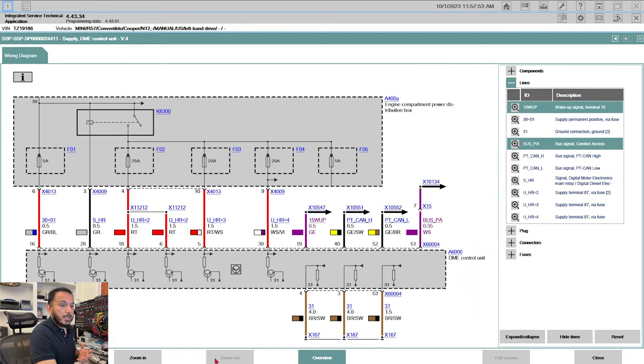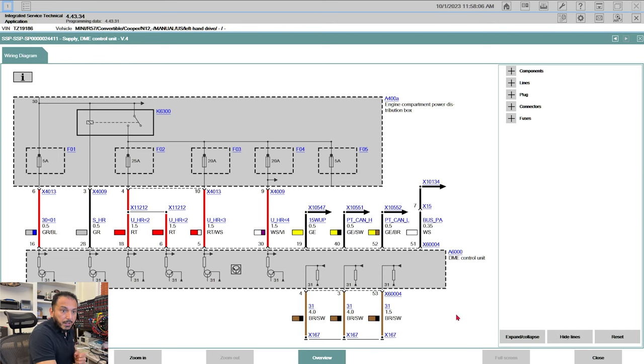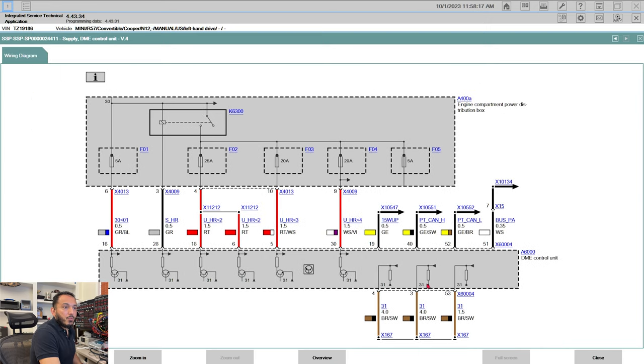Remember, when you're here and you want to go back, well, we can actually collapse this and then hide the lines. I'm trying to go like that because the phone is in my way. But yeah, so we have this. This is how you deselect the overview, by clicking in here. But yeah, so this is the way you can use these diagrams.